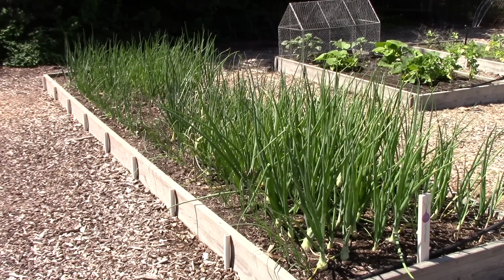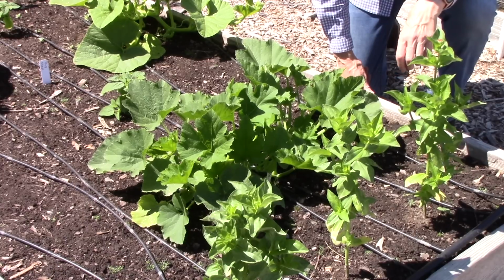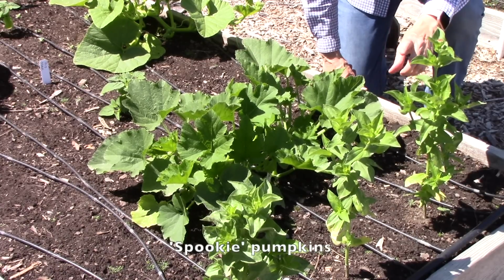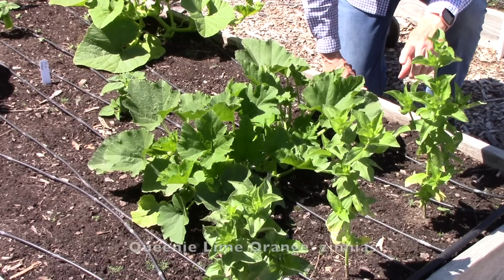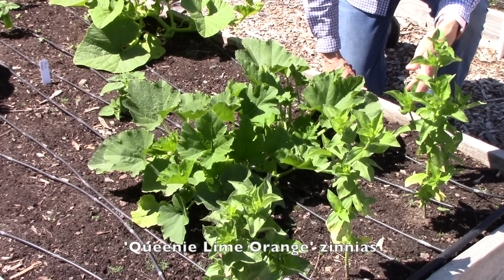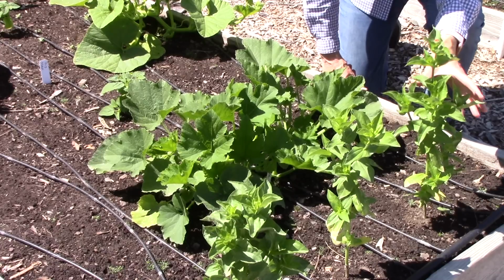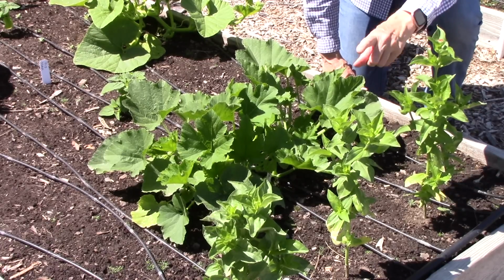Now they're doing better. In this bed, I'm growing a variety of things. This is spooky pumpkin. I'm growing some zinnias to attract pollinators, also for cut flowers, and I recently pinched them back so they would bush out more, and you can see that's happening.